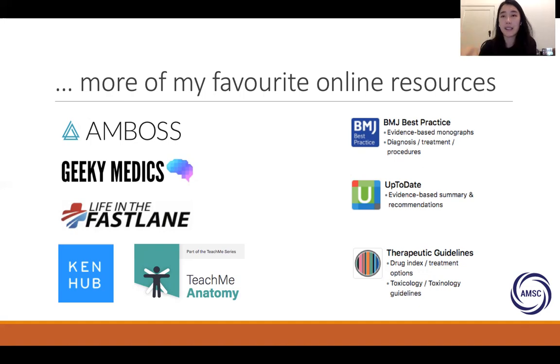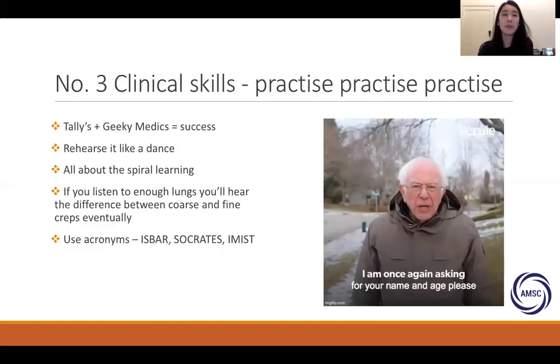And then on the other side, obviously you have BMJ Best Practice, UpToDate, and eTG for your more official resources that you can use for assignments and also for reference. In my day-to-day work, I would often use eTG to look up drug doses and the first line, second line of antibiotics and things like that. So definitely familiarize yourself with those resources because they can be very helpful.